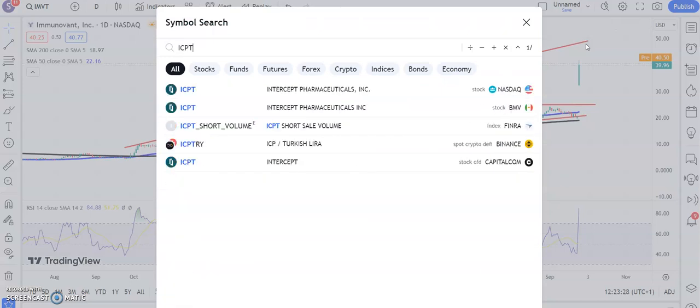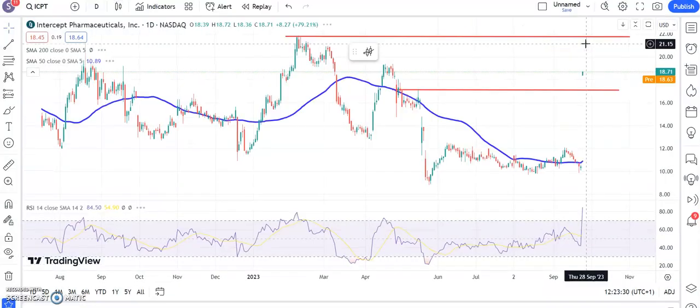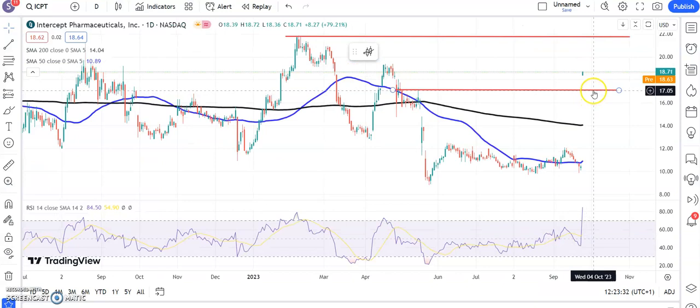First one is another flyer at the moment, Intercept Pharmaceuticals. Here, old support on the way down at $17 could play a part, and while we're above that, they're looking for a retest of this year's resistance just shy of $22 by the end of next month.